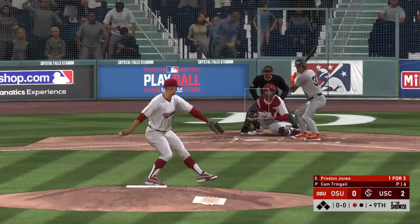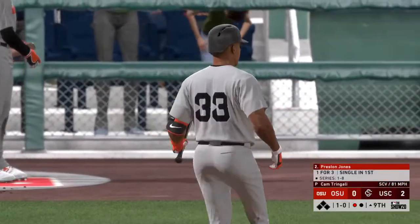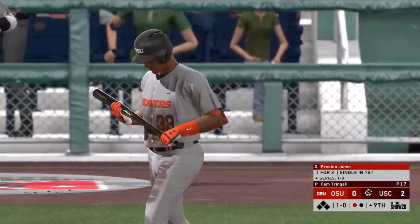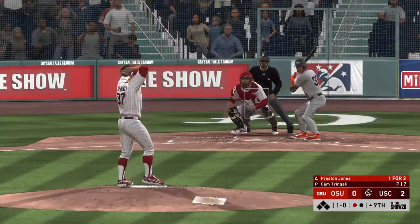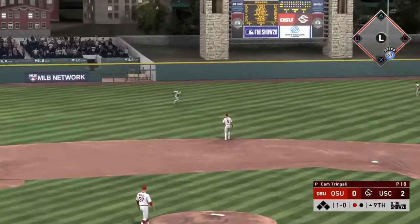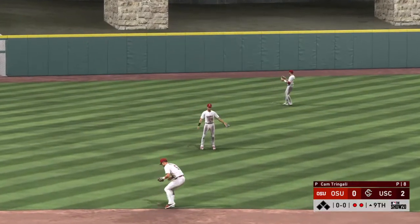At the plate, Preston Jones. As the first pitch misses to him, it's ball one. He's working on a 1-for-3 thus far. Now a flare out to left center. And he will make the play out there, and there are two away now.